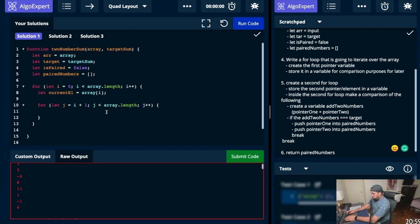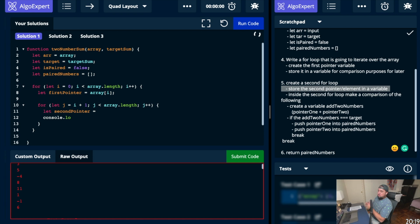So let's test this out. Let's do a console.log. Actually, let's grab that element out. So store the second pointer element in a variable. So we're going to call this second pointer, because that's what I called it here. And let's call this first pointer. Second pointer equals array[j], a reference to j. The current element that j is on, which is i plus 1 initially.